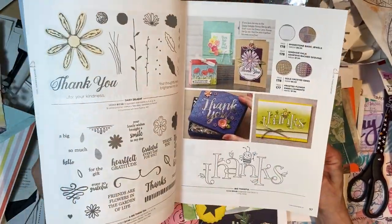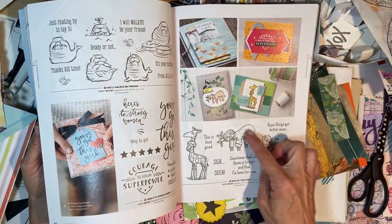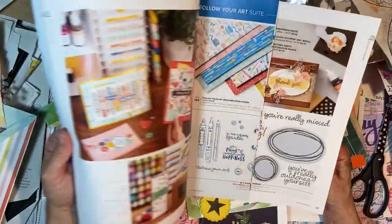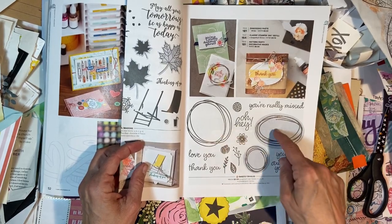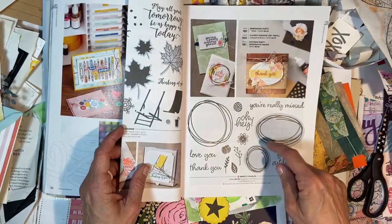So the question is, what do I do with this? Do I cut it apart and put it in like images? Probably not. I don't know. I think I'm going to leave it intact right now and put it at my feet. These would be fun. These are like really fun journaling spots. They obviously stamped in them, but those are cute.